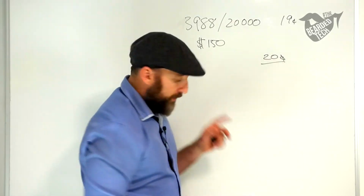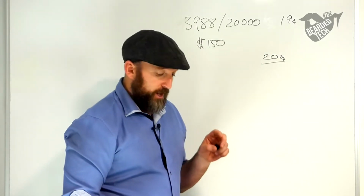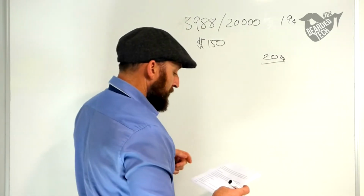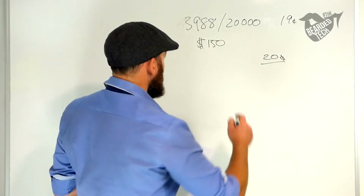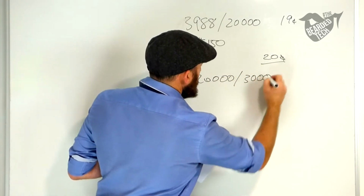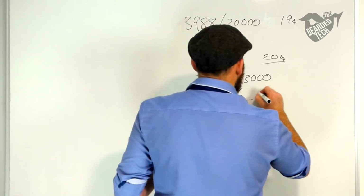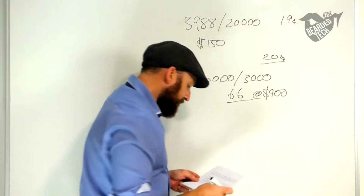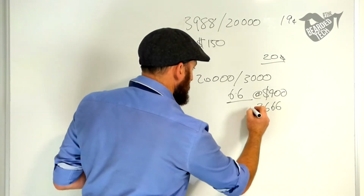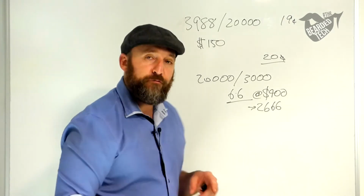Now, given that we need a common denominator, we need to calculate the lamp-based projector out to 20,000 hours. And there will be a lamp change on this one every 3,000 hours. A new lamp for these is $400. So 20,000 hours divided by the 3,000 hours gives us 6.6, so we need 6.6 lamps at $400. That gives us a total cost of lamps of $2,666.